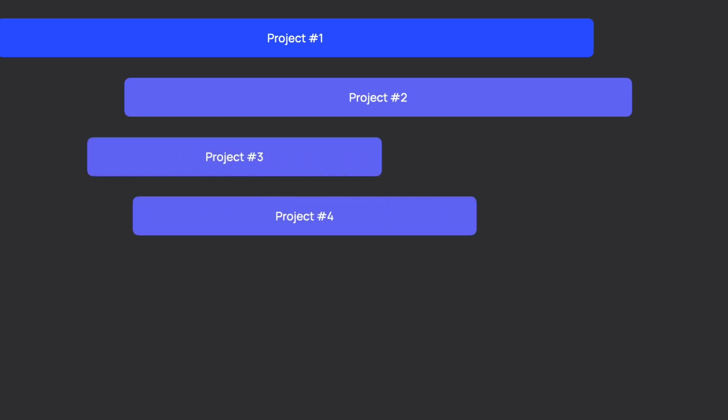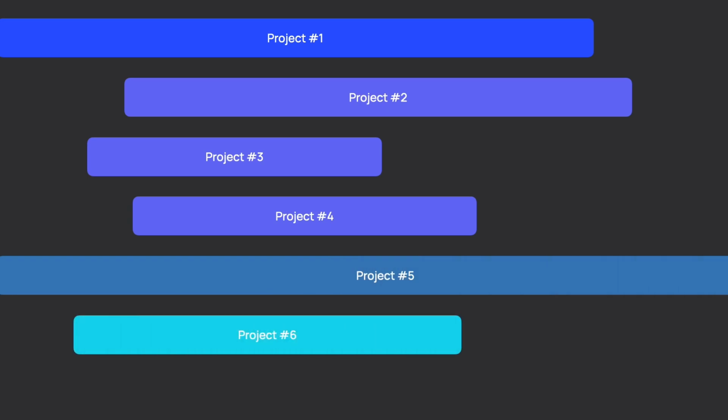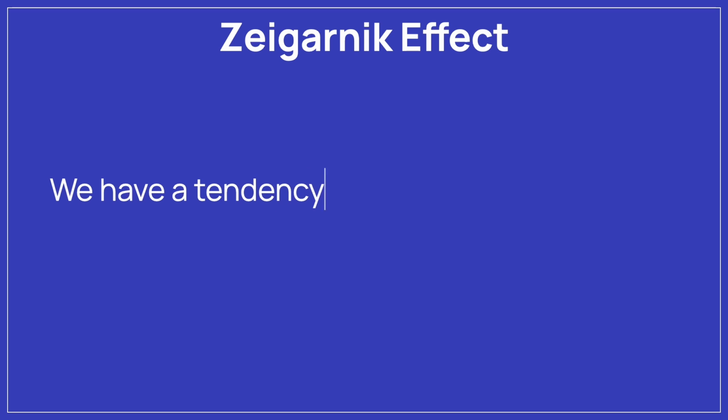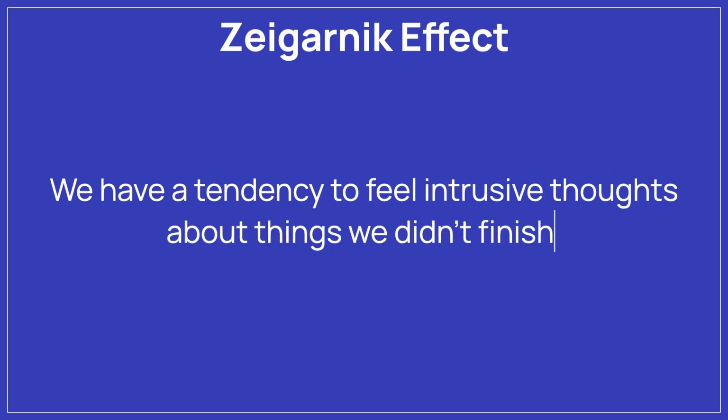So let me share some practical tips that helped me transition from this chaos of juggling multiple projects to a predictable routine. But before we dive in, let me share one secret that I learned in the process. You see, this feeling of overwhelm doesn't come from the actual amount of work. It's all about how you store and manage your own tasks.